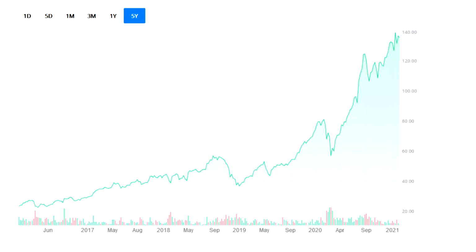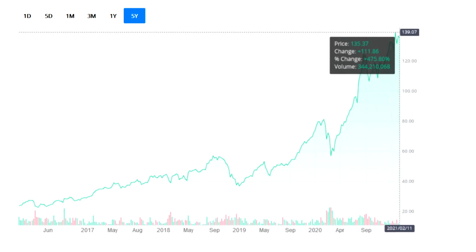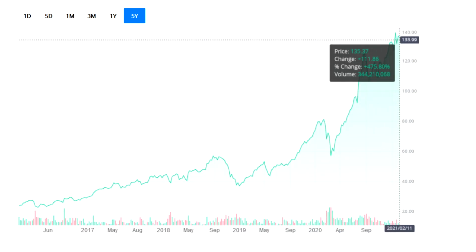Taking a look at Apple's 5-year chart here, they are up 475%. This is an absolute banger here. This is a great purchase if you're looking for a growth stock that also pays dividends.